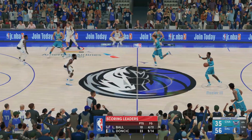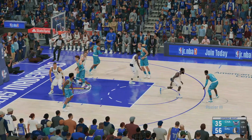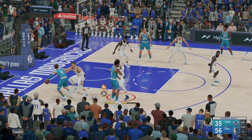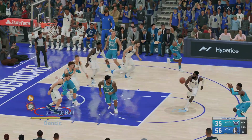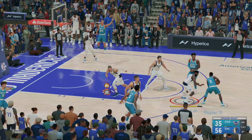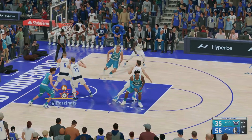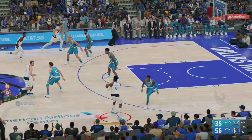Listen, this is becoming routine for Luka Doncic. This guy's a big-time scorer who can take over when he's ready. Pass the ball. Bridges a screen on Doncic. Here's Ball. Porzingis with the block, and he's able to get it back. From downtown, and it's Rozier missing. And here are the Mavericks now. They're on a 14-5 run.